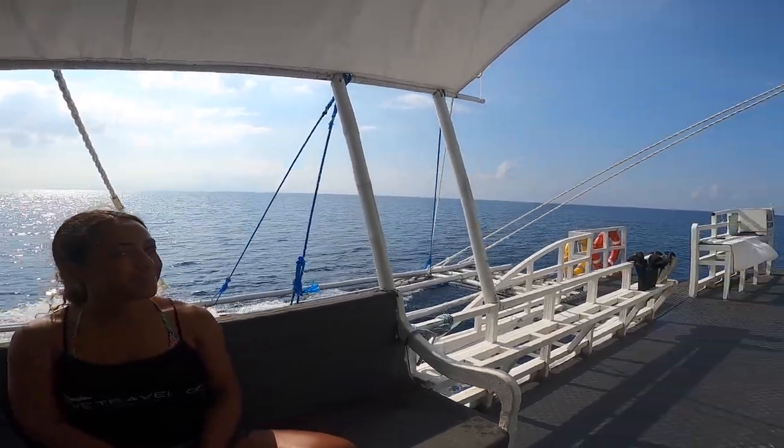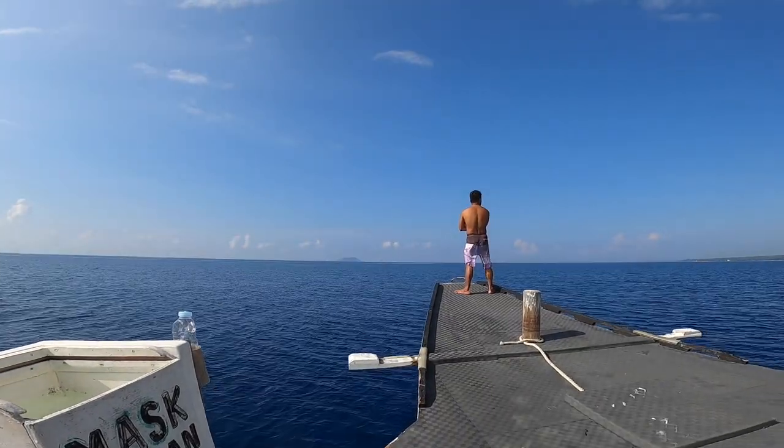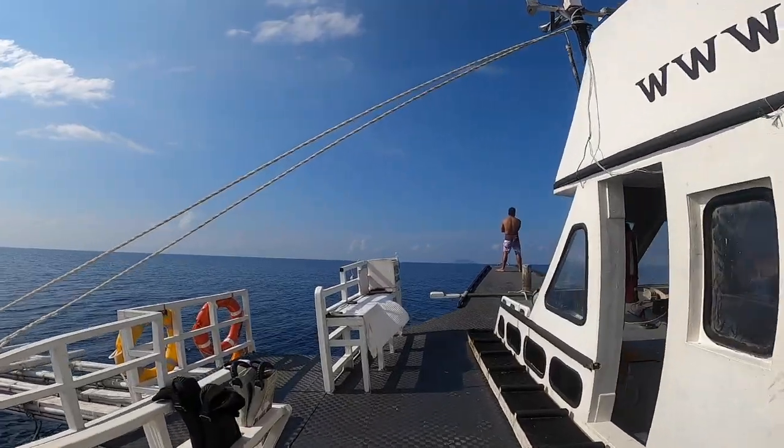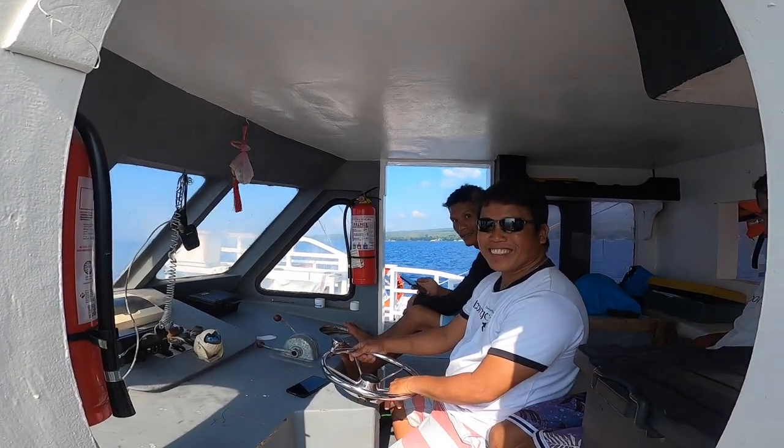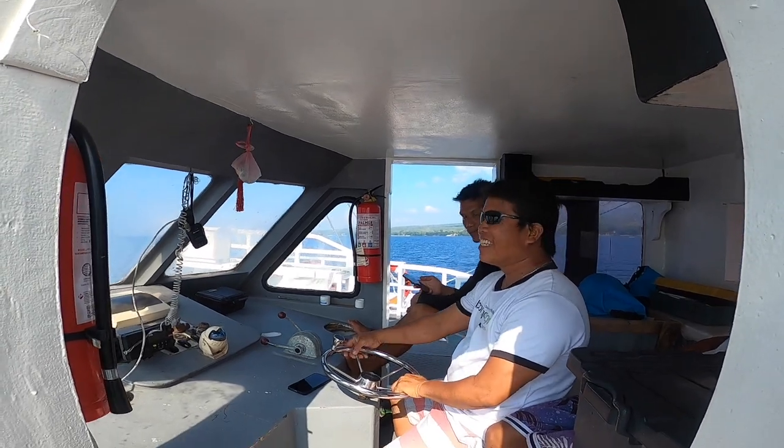A few days later, we finally made it. We're on the boat heading to Apo Island and we're going snorkeling today to hopefully see some cool fish, corals, and hopefully some turtles. Good morning.